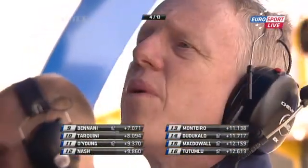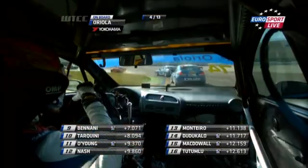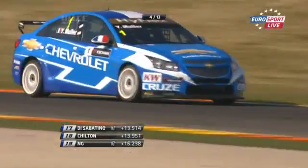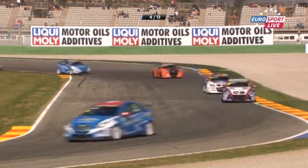Menu in clear air went 0.4 of a second slower on lap 3 than he had done on lap 2, whereas Daste went faster than he's done all race. Yeah, it's a telling story, isn't it? We've already found the tipping point between a BMW in clear air and a Chevy in clear air.